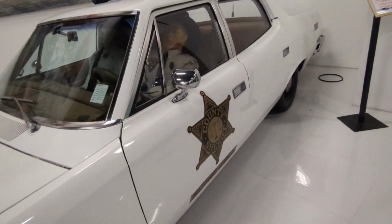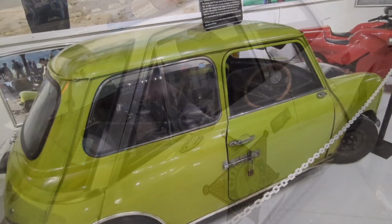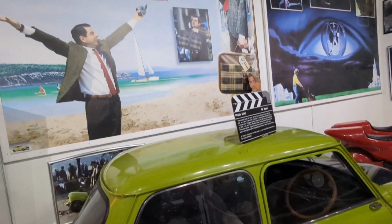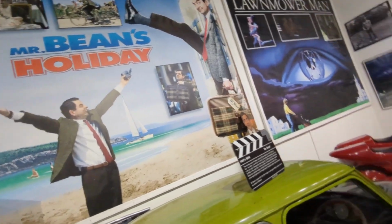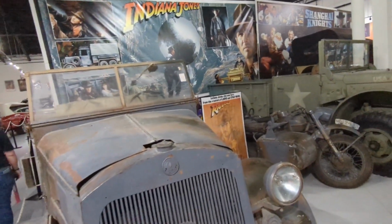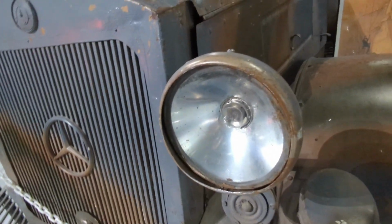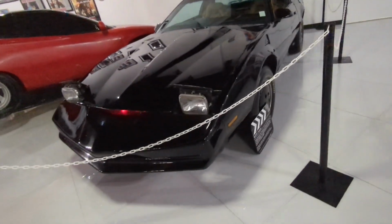There's Roscoe B. Gold Train. And we're going right from one of the world's greatest heroes, Mr. Bean, to Indiana Jones. Yeah, that's right. You call him Dr. Jones. Screen used from the Raiders of the Lost Ark. And we've got, of course, Kit from Knight Rider.